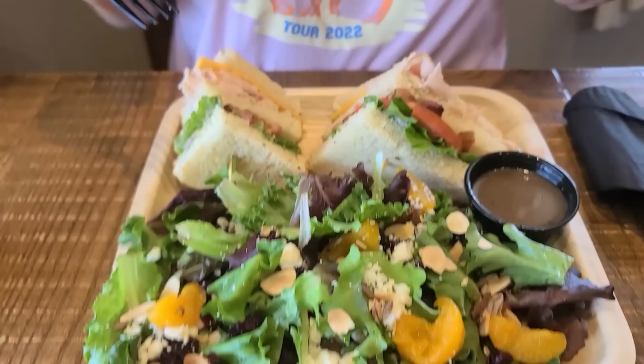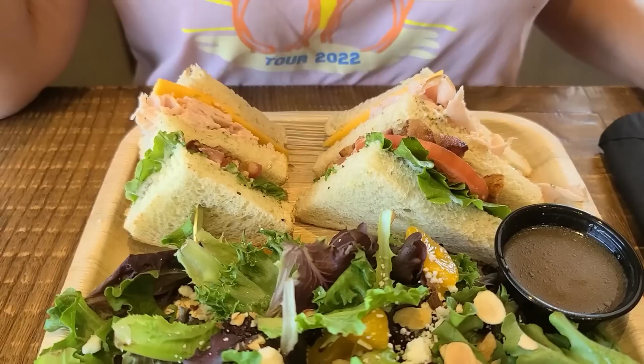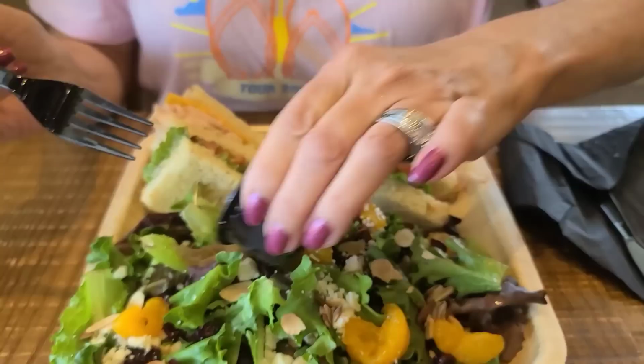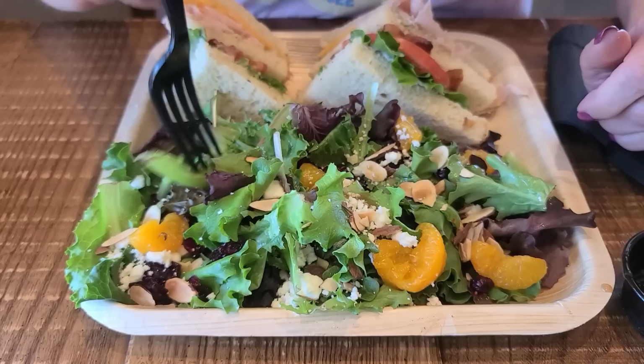And what sandwich did you get? It's a club. It's got the turkey and cheese, bacon, lettuce, and tomato. That's house smoked turkey, it says. And what kind of dressing is that supposed to be? This would be an orange balsamic, I think it said. So taste it, see what you think. It tastes like an orange flavor that you would think it would. You've never had a salad with mandarin oranges in it, have you? Not when we've been out anywhere. I think I've made them before.